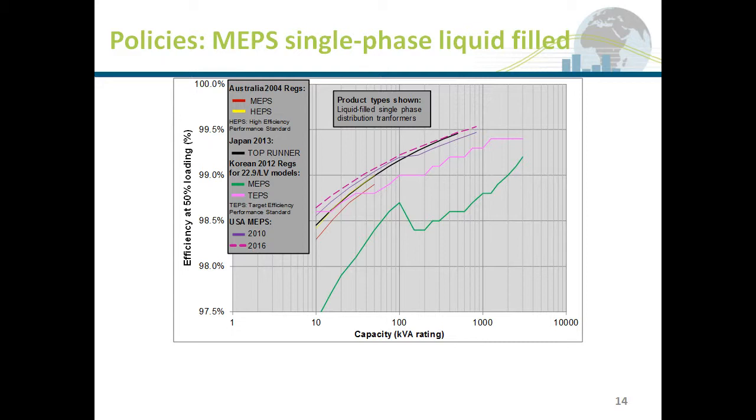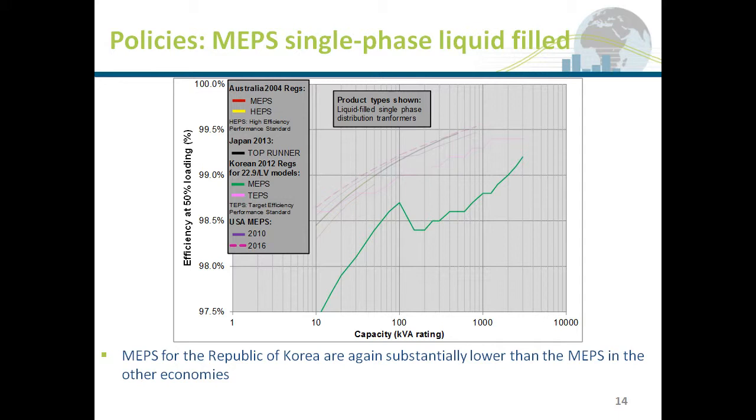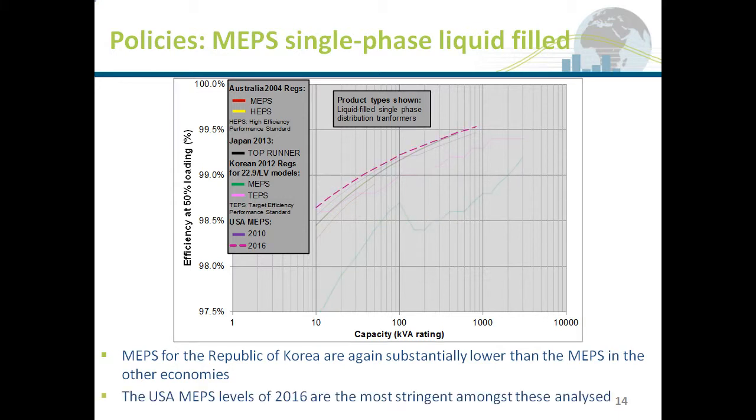If we now look at the requirements for single-phase liquid-filled transformers, you can see once again that the Korean requirements are substantially lower than the requirements in the other participating countries. And there are some interesting observations to draw when you start comparing the performance of the whole market, and we'll come to that in a moment. But also you can see that the pink dashed line that you can see there, which is the USA requirements for 2016, these are the most stringent amongst those analysed in this data set.